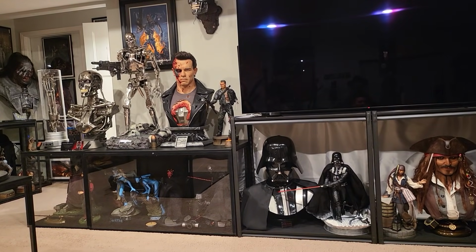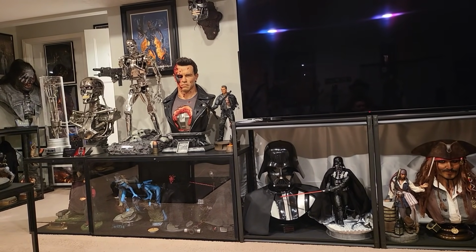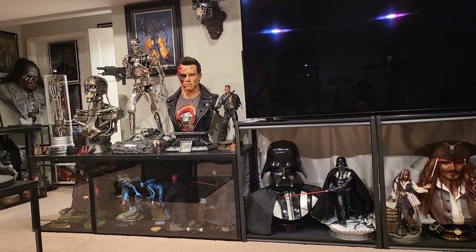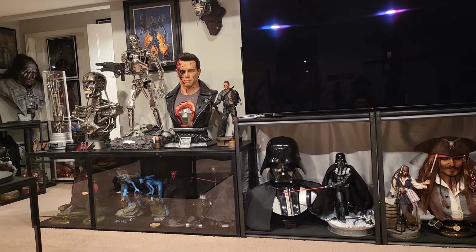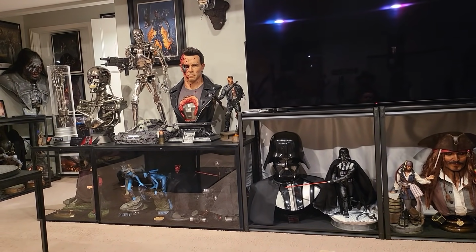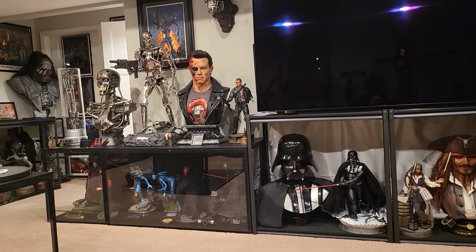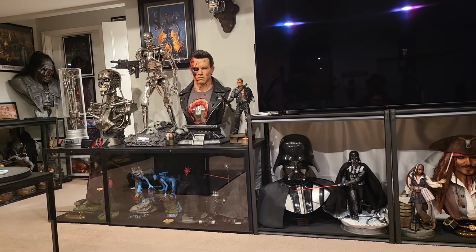Otherwise, I have all the aliens I need. Predator 1/3, I'm still getting the Prime 1 1/3. I feel like, as long as the prototype or the production quality is good, I'll definitely keep it. But I still do want another life-size Predator bust, ideally jungle or wolf. Horror, all I need is PCS Ghostface, and that's my final horror statue.